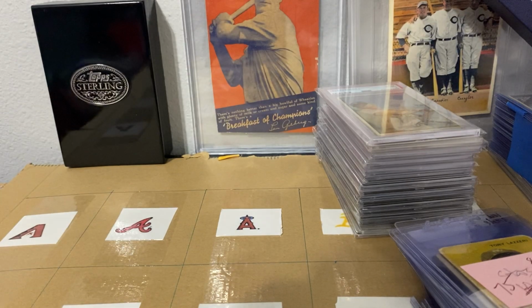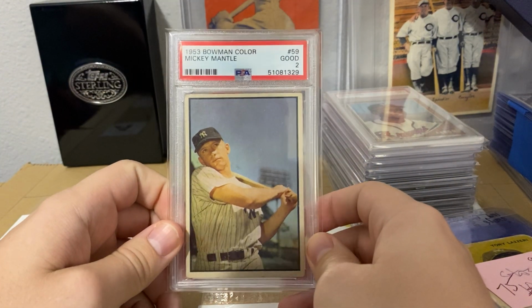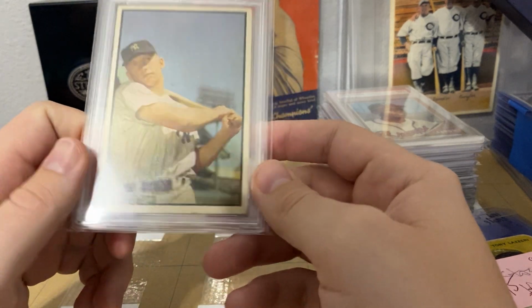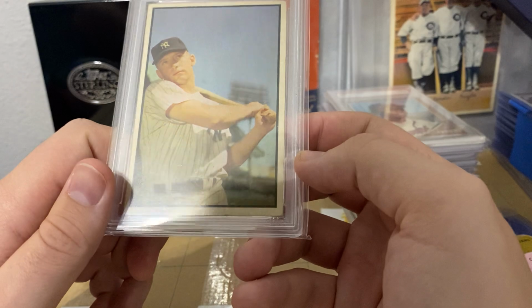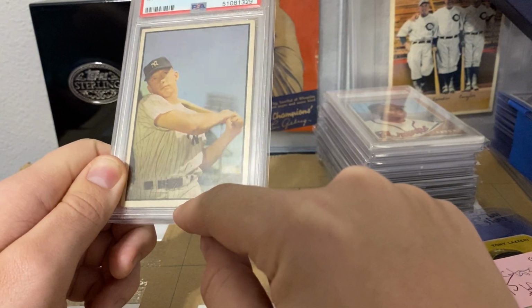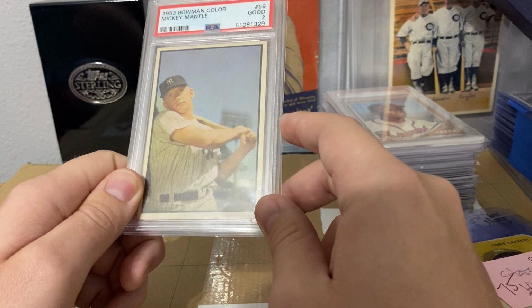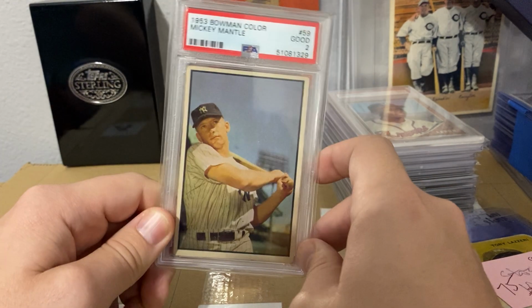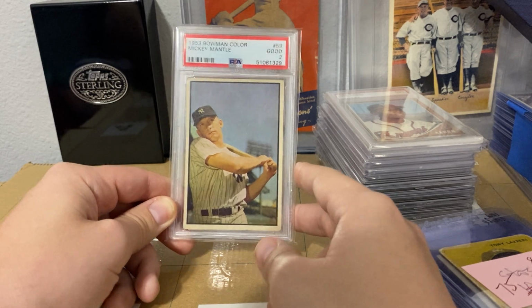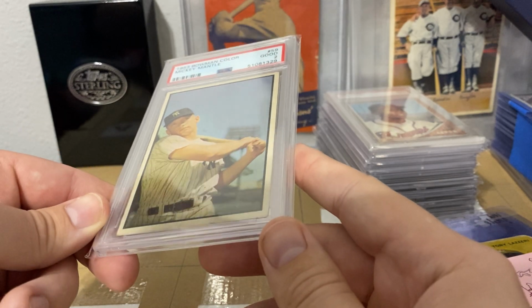Okay, so we're going to go into the next stack. And what we have over here first is a really nice 1953 Bowman Mantle in a 2. Now, the reason why it's a 2, and I don't know how well the lighting is going to show it, but there's a line that goes across from over here to there, like a scratch, and then there are very small surface wrinkles on it. But from far away, this thing looks beautiful. You have to have it in the right lighting, and even then it's hard to see.